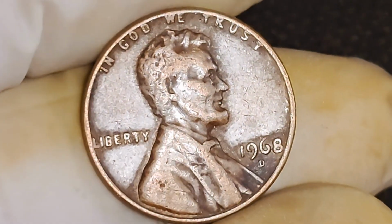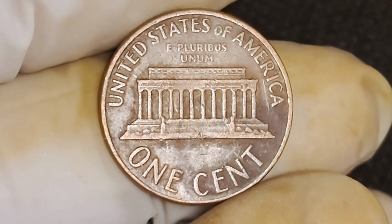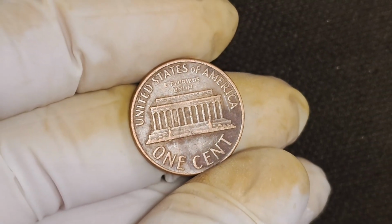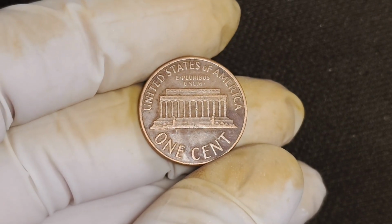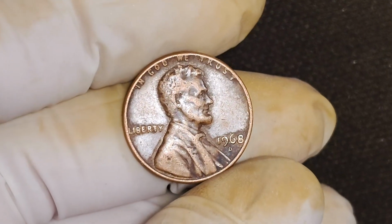And here's the kicker, the 1968 D Lincoln penny we're talking about has been sold for up to $1.5 million. That's right, $1.5 million. For a coin that, in most cases, is worth just 1 cent. But if you've got the right one, it's like hitting the jackpot without even knowing you were playing the lottery.